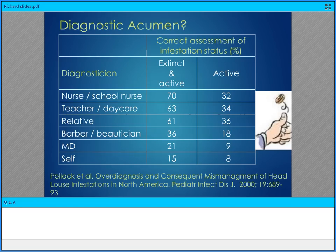School nurses regularly confuse dead and hatched eggs and yet other diverse kinds of scalp debris as evidence of an active infestation. In reality, you could flip a coin as the sole basis for diagnosis and be right far more often than if a school nurse performs the task. When teachers, parents, and others make the call, the rate of misdiagnosis dramatically worsens. That's a very troubling problem. Next.